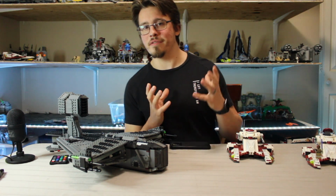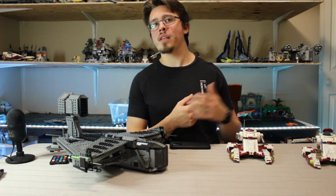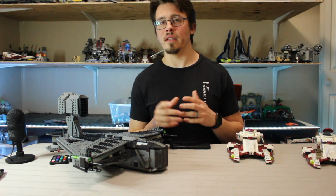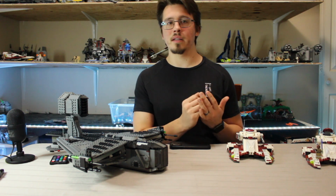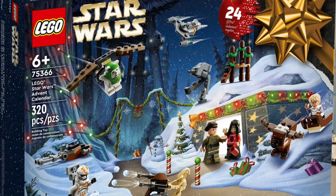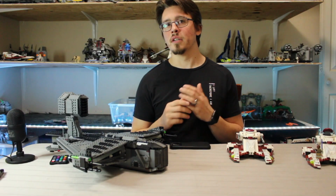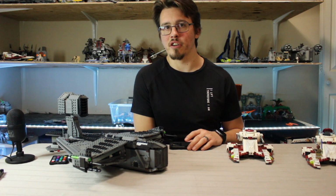A couple other final notes here are the X-Wing polybag that we got as May 4th promos that have been available at Walmart for like $5. They are leaving. We're also losing this advent calendar. That's to be expected. It doesn't stay around past the holidays. It comes out in September, and you have until probably Black Friday to pick it up. By then it's usually out of stock and is never going to be restocked.